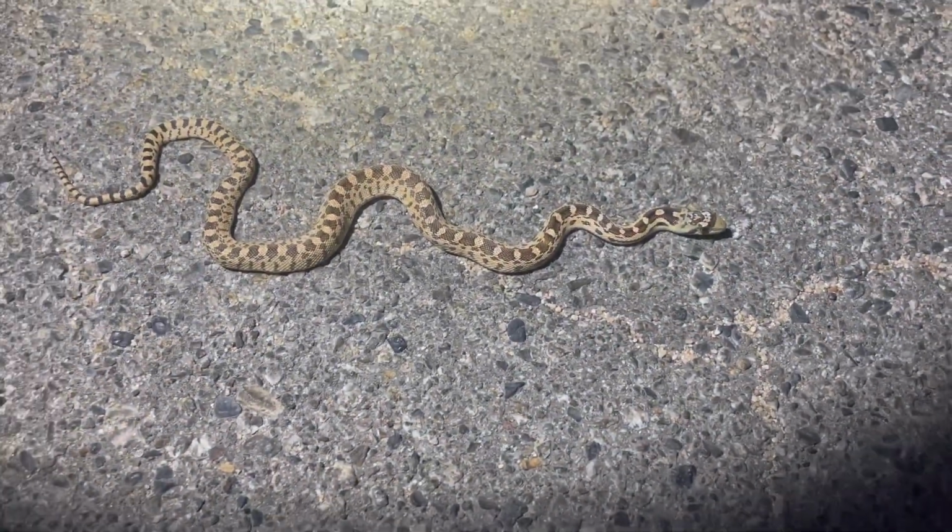So we've had a pretty horrific night so far. A lot of snakes, but we've found all dead baby king snakes so far, which absolutely stings. But here's our first live snake of the night.